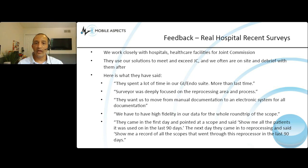They want us to move from manual documentation to an electronic system. This was one of the biggest things that we heard from all of our respondents, some sort of version of this. They want us to get away from spreadsheets. They want us to get away from the ticker tapes. They want us to get away from logs. They want us to have an electronic system.